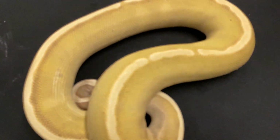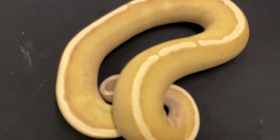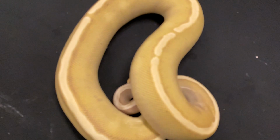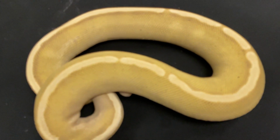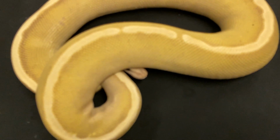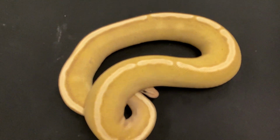Now it kind of got a little yellowed out, but look at that stripe. Look at how vivid that is. I mean, it looks like it's been nuclear or infused with nuclear energy, because it's just standing out. There's no Enchi in this whatsoever. This is just GHI Mojave Banana Pastel. And a really, really very, very cool looking snake.